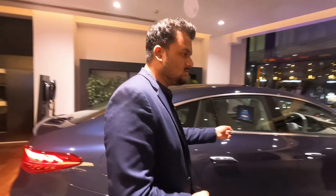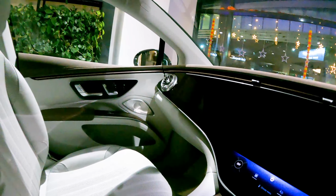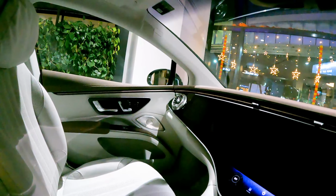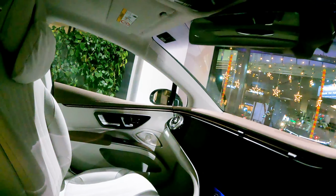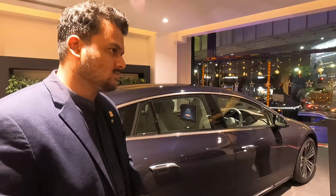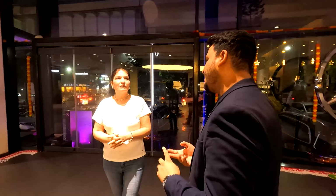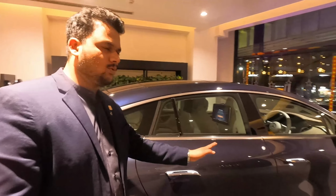The battery capacity of the vehicle is 107.8 kWh. With a single full charge, the car can go up to 857 kilometers as per the ARAI claim, and close to 770 kilometers as per the WLTP claim. Many people like to go to Goa, so the main thing is you don't have range anxiety. You charge the car fully once, and you travel from Pune to Goa without any particular stops, nothing.